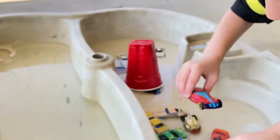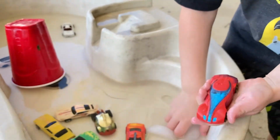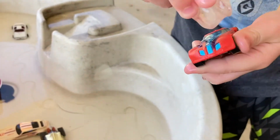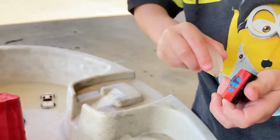So, purple! Oh, that's partly purple. Whoa, what happens when you rub ice on it? Rub ice on it. I want to see. Okay. Nothing happens. Nothing? Oh, it just changes back purple? Yeah. That is pretty cool.